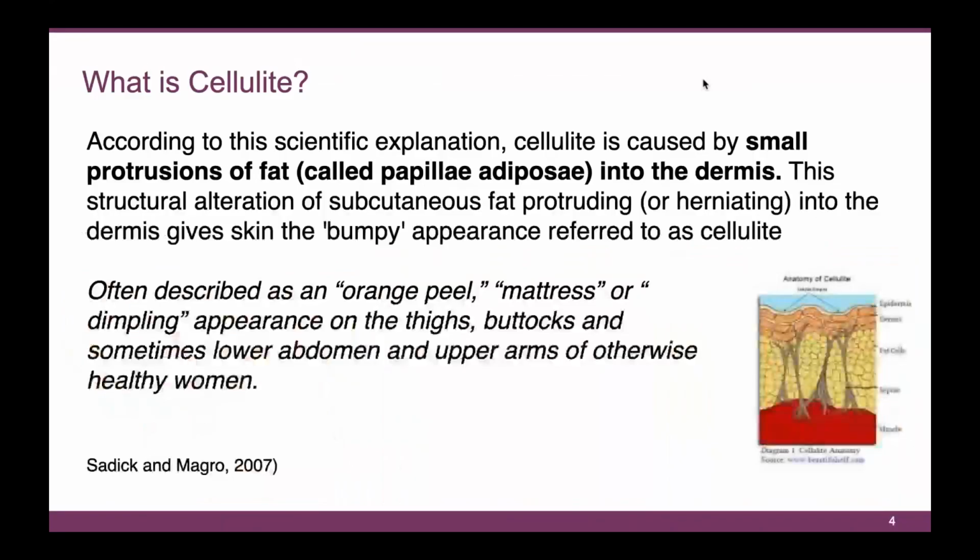So what is cellulite? According to the scientific explanation, with cellulite we get a protrusion of fat cells into the dermis. There is a very small space where all the fat is sitting and all the septum is quite tight in there. When the fat cells get enlarged, because we get more fat in the body, they start herniating and pushing through, creating a lumpy look, which we call an orange peel, or some people call it dimpling or a mattress effect.